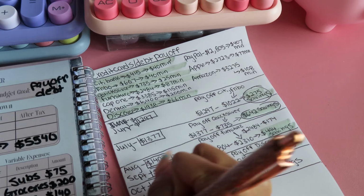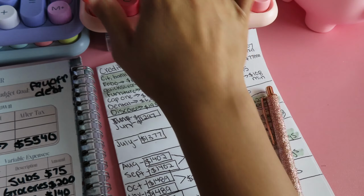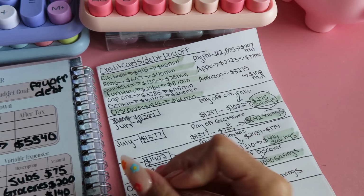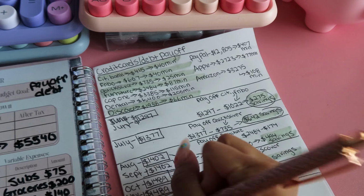So starting February, we're going to take $15.55 and we're going to go ahead and add a $77 minimum back into our cash surplus, now putting us at $16.32.